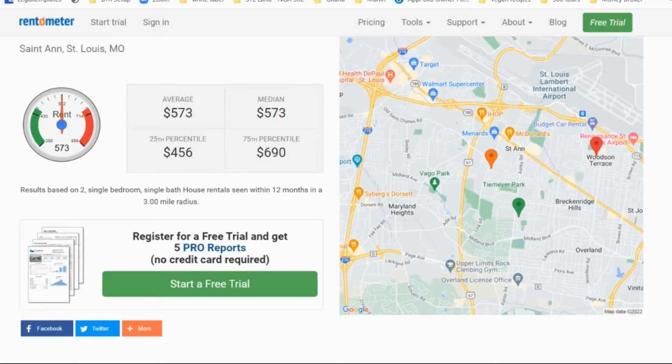Now, according to Rentometer, the average and median rental rates for a long-term rental is $573. So that's how much rentals in the area are going for on a monthly basis for a 1 bedroom, 1 bathroom, $573, right? Okay. So that's how much I should be able to get as a long-term rental.